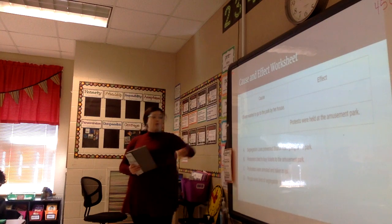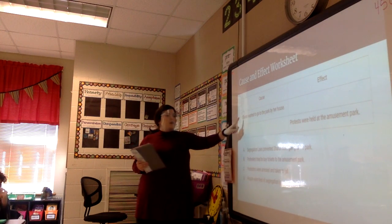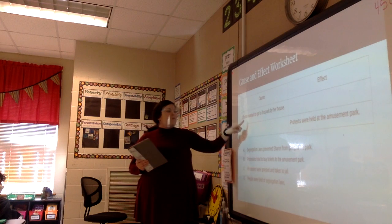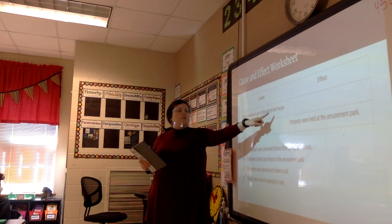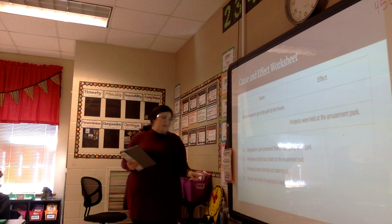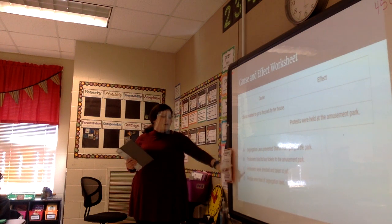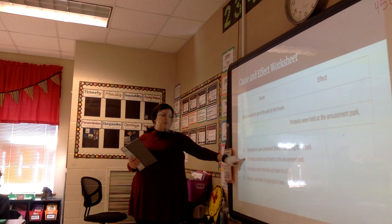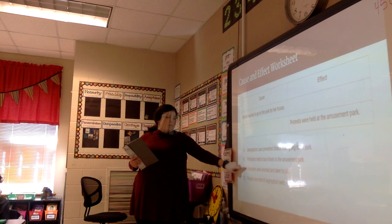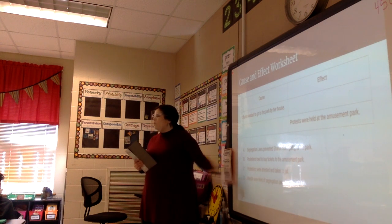We have 2 cause and effects right here, and we have 4 options. For our first one, Sharon wanted to go to the park by her house, and we're missing our effect. What do you think our effect is? A, segregation laws prevented Sharon from going to the park. B, protesters tried to buy tickets to the amusement park. C, protesters were arrested and taken to jail. Or D, people were tired of segregation laws.